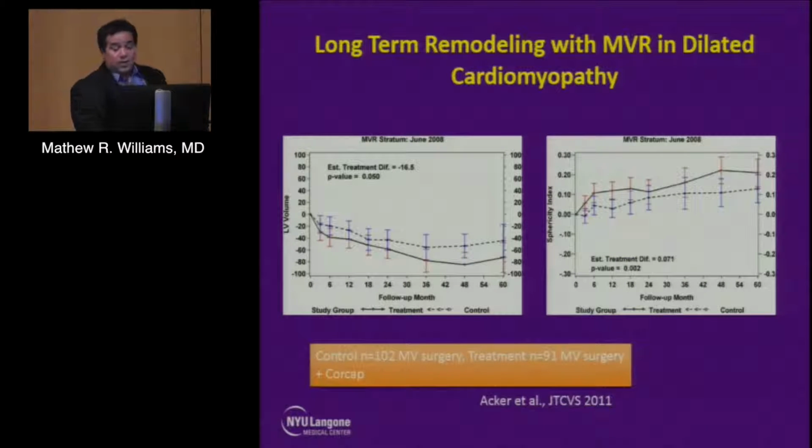And with this trial, even those patients who didn't have this CorCap device still did have an improvement with just mitral surgery alone, though those that had the device had a better benefit.